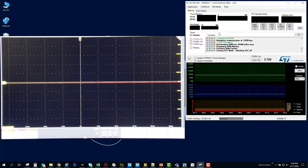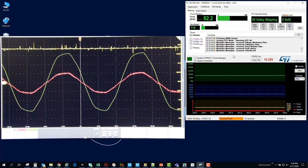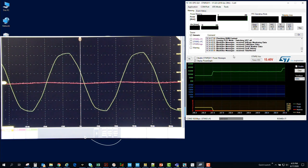I can now give back power to the board, and I can see that it restarts working at 80 watt. I now increase the power consumption, the load, and I exceed basically the maximum for the protection. When this happens, as you see, the board stops. But after some seconds, you can see the activity on the oscilloscope. You see that it tries to restart.